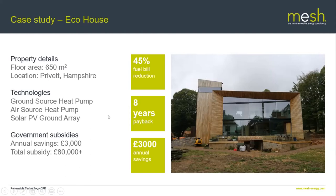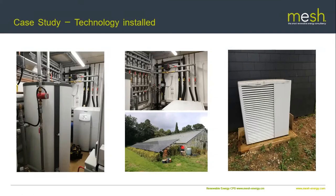This slide shows some of the different technologies that we installed. On the left here, we have the ground source heat pump with the buffer tank in the foreground.